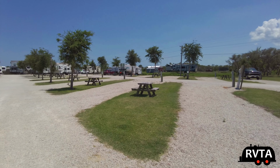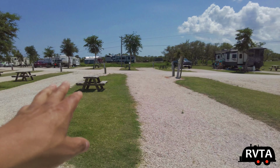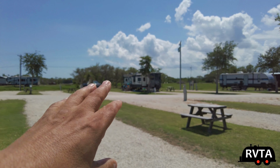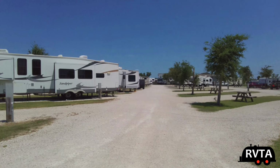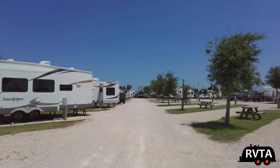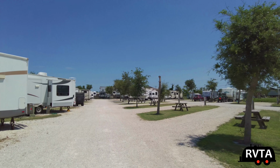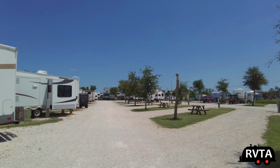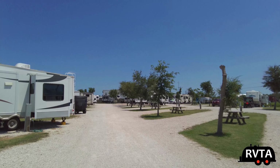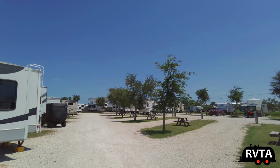Frolic at the beach. These are nice little paths, nice little grass, nice little gravel, little tiny picnic table, your pedestal, full hookups. And some people here are pretty much permanent. You can tell they're permanent because they have their little wooden patios already set up. Maybe they have some decent rates here for monthly and weekly. But we only wanted to stay here for 5 days, so that's perfectly fine for us.